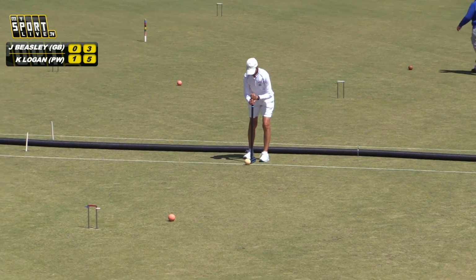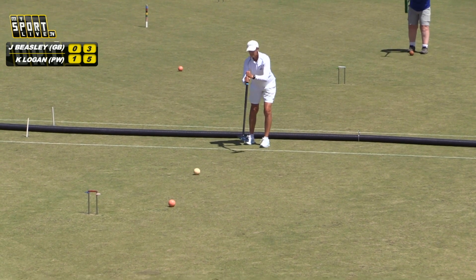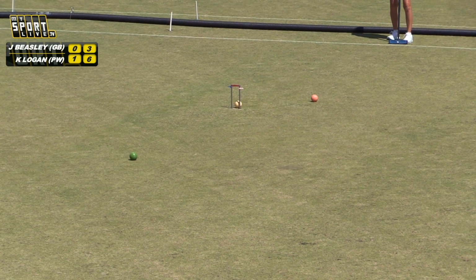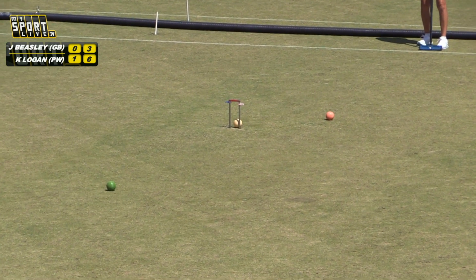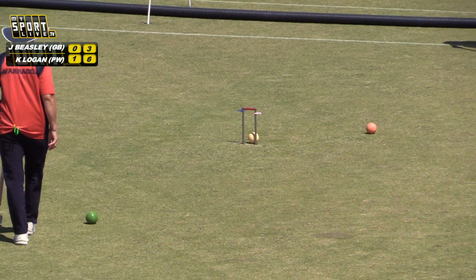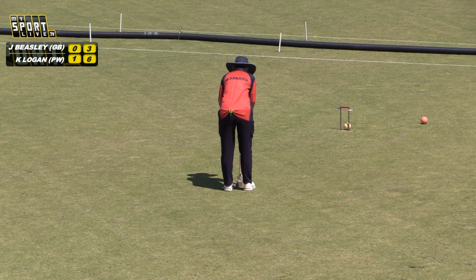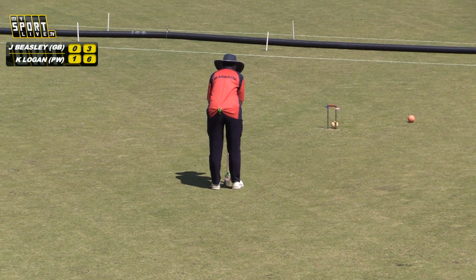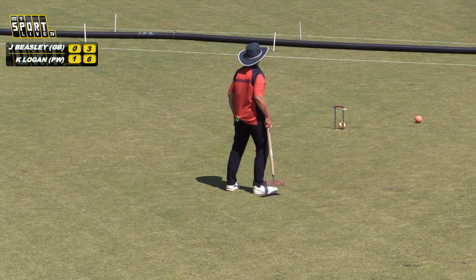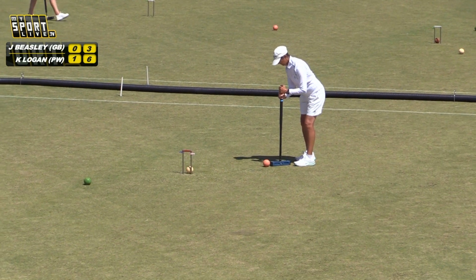She's got a couple of options. Still a bit of a fan of blocking here, which I quite like the option, although that is not it. Yeah, clearing for me or block play would be my options on that shot there, not the back of the hoop. A little unfortunate. Sometimes these lawns do have a bit of movement, and it is difficult to get past, so possibly the lawn has contributed to that stroke.